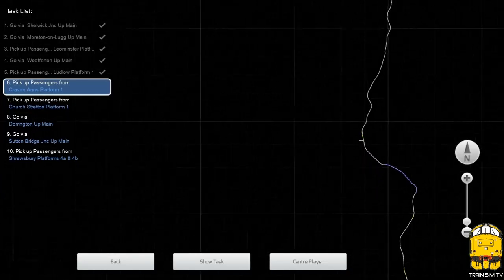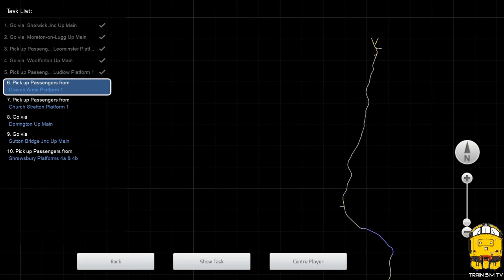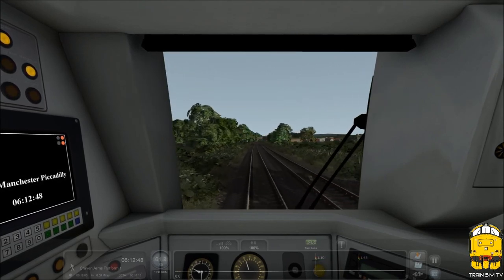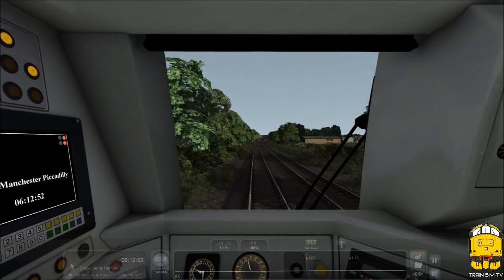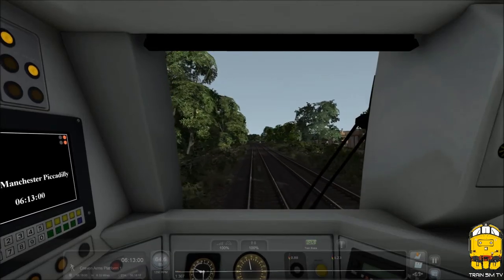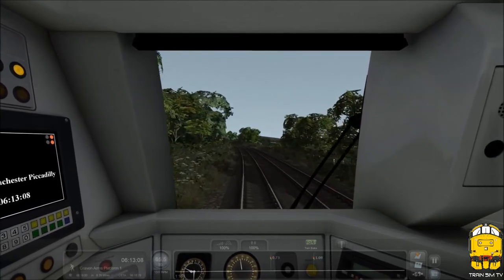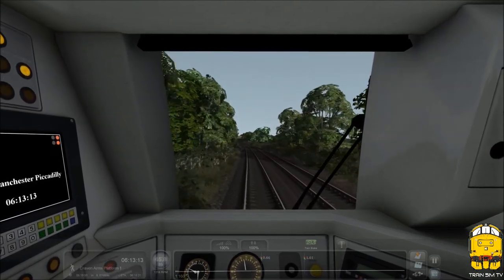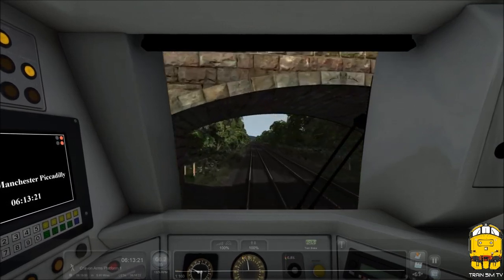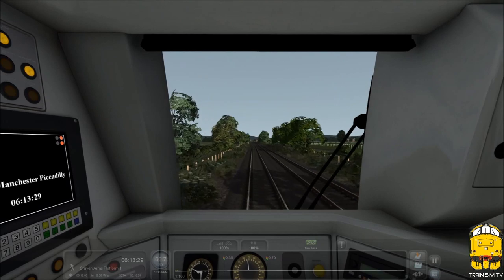So, looking at the map currently, we are just over here. We've still got a section left to do, about 30 minutes of driving. About half an hour into this scenario, it is an hour long, this one. So the run overall would be an hour and 55 minutes, approximately, from Newport to Shrewsbury.